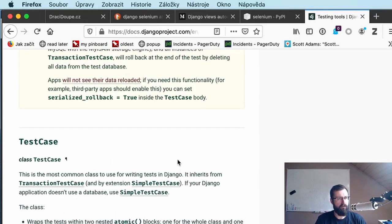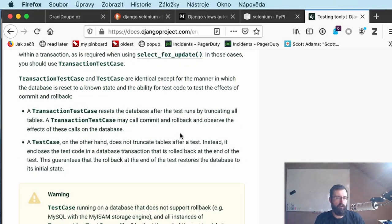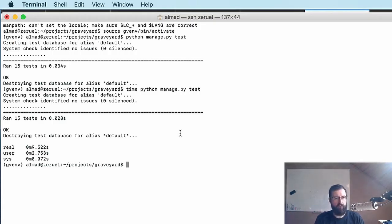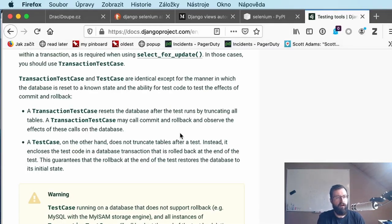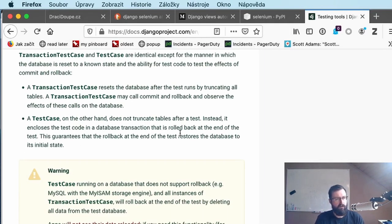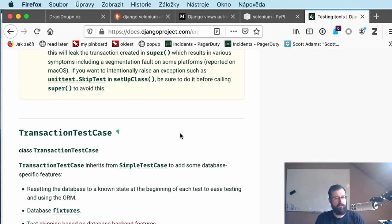Also, let me double check what the difference is between a normal test case and a transactional test case. Oh, so if the application doesn't use a database, use simple test case. So maybe let's actually clean it up. Let's see what branch we are in. Let's create a test branch. For the tests where we're not using the database, let's use the simple test case.